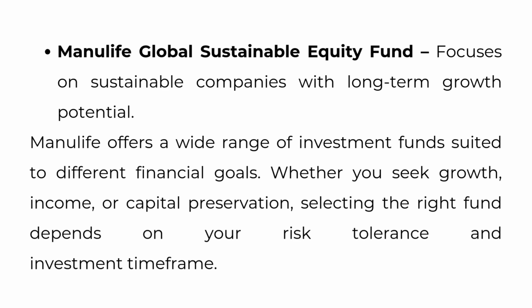Manulife offers a wide range of investment funds suited to different financial goals. Whether you seek growth, income, or capital preservation, selecting the right fund depends on your risk tolerance and investment time frame.